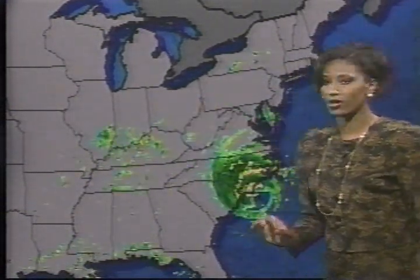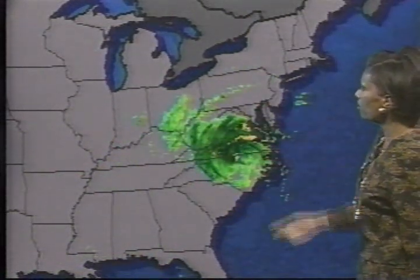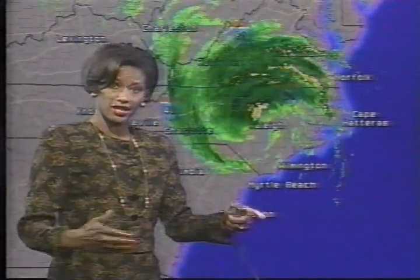We've already had reports of anywhere from 10 to 15 inches of rain in North and South Carolina, and an additional 6 to 10 inches are possible as it moves into southern Virginia, or should I say southern Pennsylvania. Thus, flood watches have been issued.